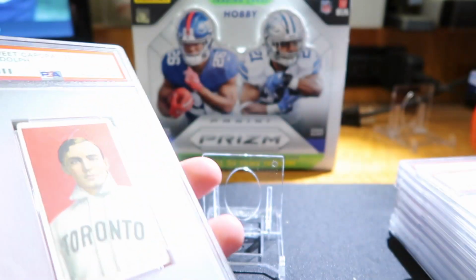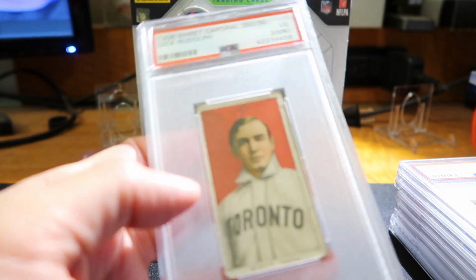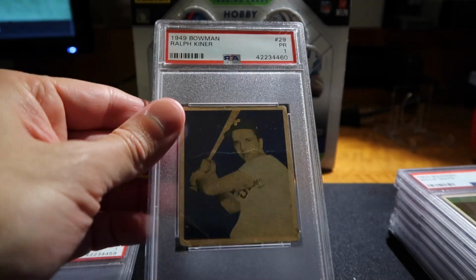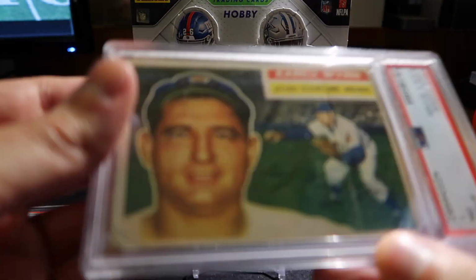So the older cards are all ranging in mostly, this is by far obviously the best one that came out of the lot for the vintage, but a little bit of everything, ranging from T206 into 49 Bowman, 54 Bowman. We got Hall of Famers, we got vintage cards all over the place.